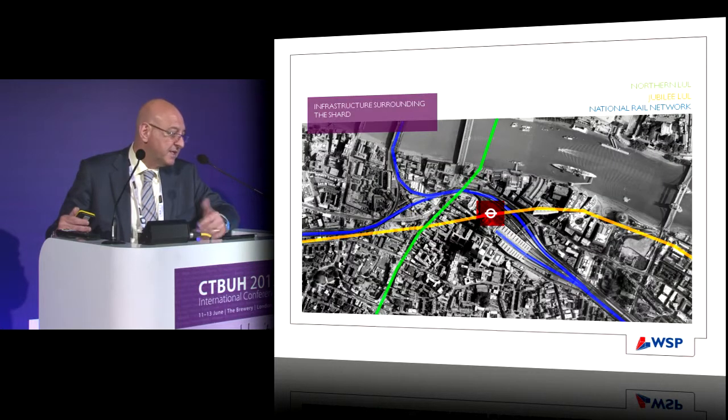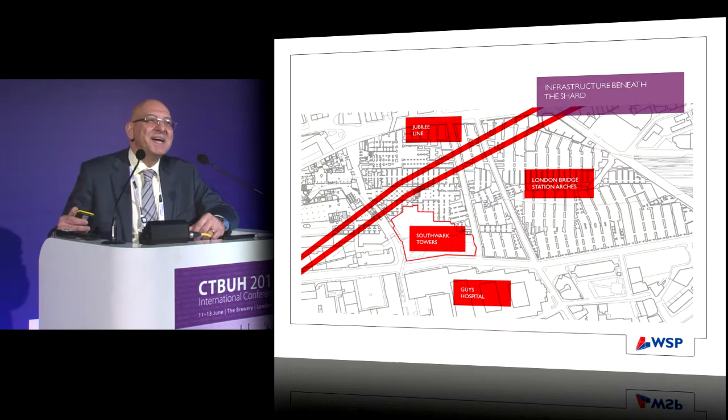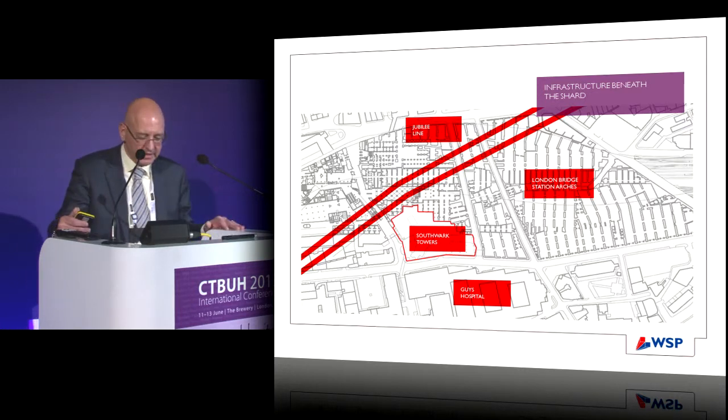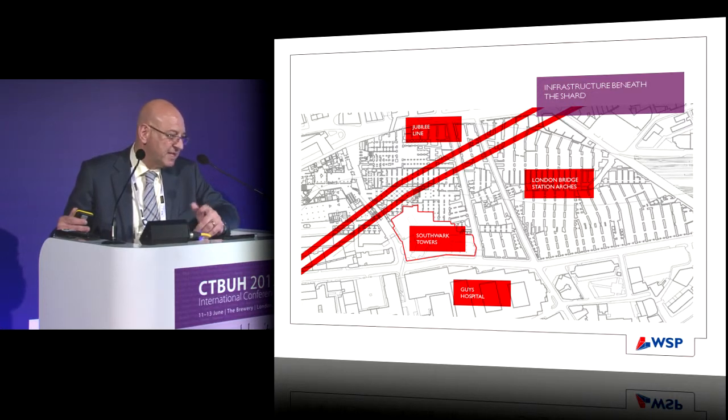The Shard of Glass, again, is surrounded by the Northern Line, Jubilee Line, National Rail, every possible infrastructure that is in the way. In addition to that, we had a water main on St. Thomas Street that leaked during construction of some of the buildings. So we were very worried about causing disturbance to that, and we had to make sure that movement of the ground is absolutely minimized to millimeters.